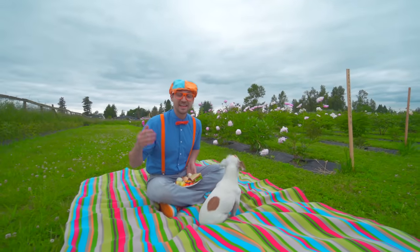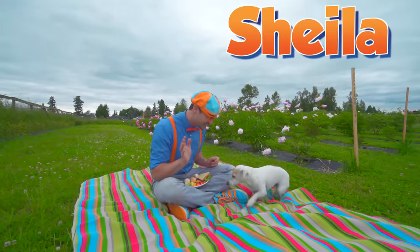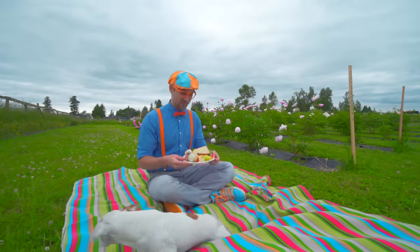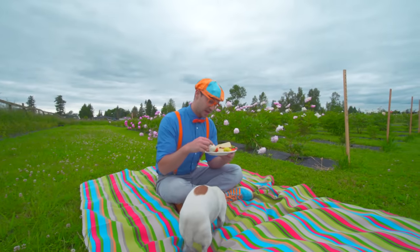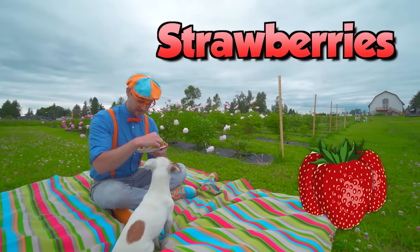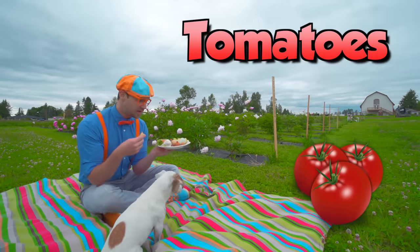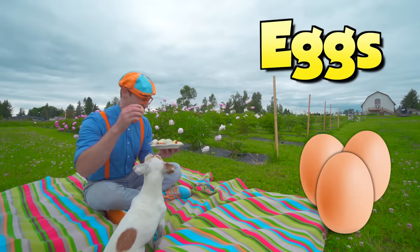Oh, hey! It's me, Blippi! And this is Sheila! Hey, Sheila! She's a farm dog! Whoa! And look at what I have! This is my lunch! I have a tasty apple, ooh, some strawberries, bananas, a sandwich with tomatoes on it, ooh, and even farm fresh eggs.